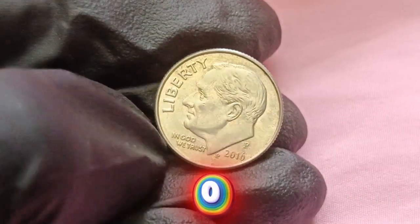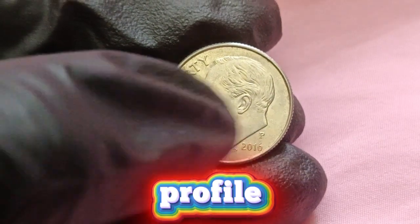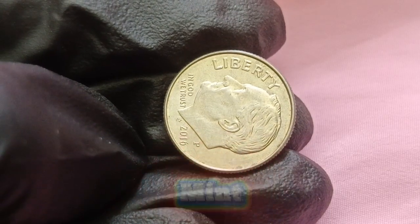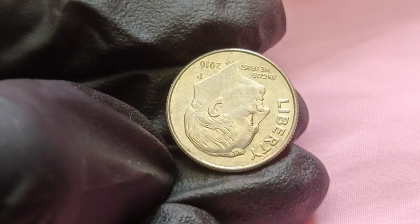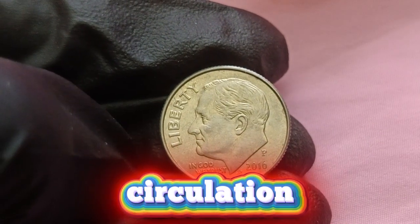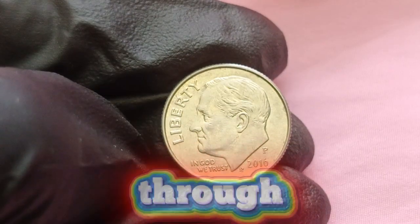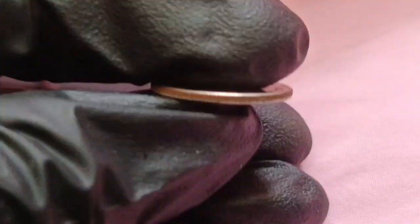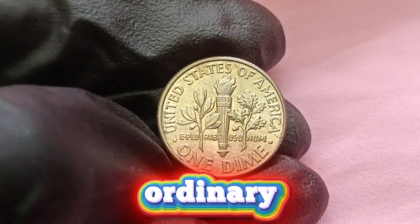What makes the 2016P dime extraordinary is not just its error profile, but the sheer unpredictability of its survival. Think about it, the Mint produces coins under strict quality controls, with entire teams dedicated to catching flaws before they slip into circulation. And yet, somehow, this dime escaped, traveled through hands, pockets, cash registers, and change jars until someone sharp-eyed enough realized it wasn't ordinary at all.